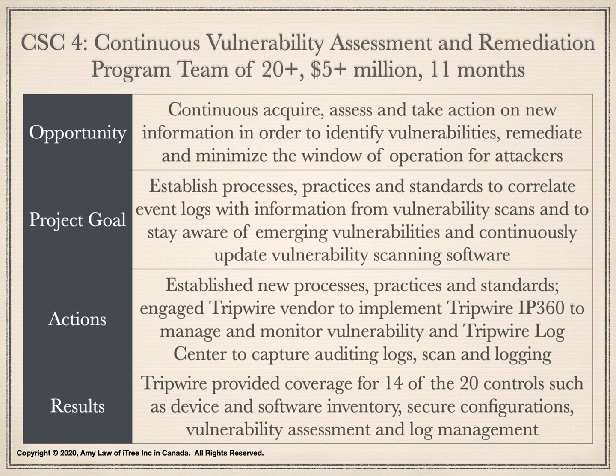The project engaged Tripwire vendor to implement Tripwire Ep360 to manage and monitor vulnerability and Tripwire Log Center to capture auditing logs and scan and logging.